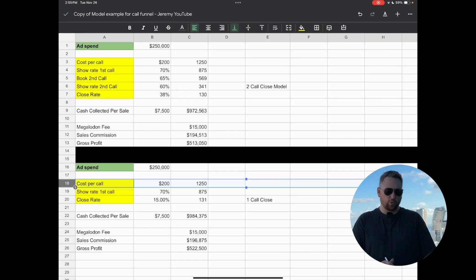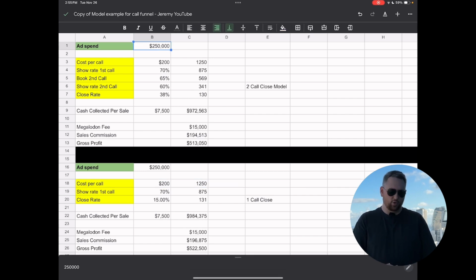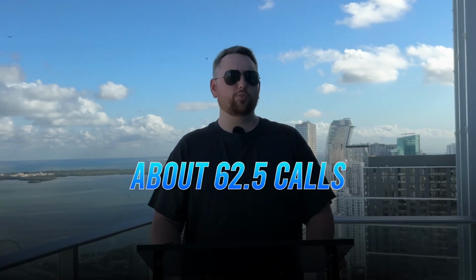Simple enough. If we take 1,250, which is the quantity of calls that 250K in ad spend at a $200 cost per call would produce in either a 2-call close or a 1-call close model, and we divide that 1,250 by the 20 days in the month that your closers are actually gonna take calls, that comes out to a total call quantity per day. Total calls that are actually being booked in a day puts it at about 62.5. So you're booking 62.5 calls per day in this math, assuming your closers are only taking calls 5 days out of the week and excluding weekends.